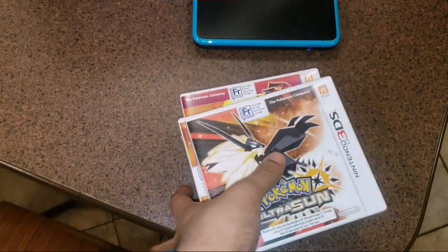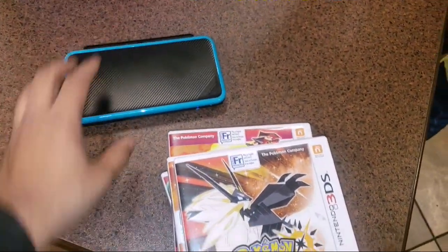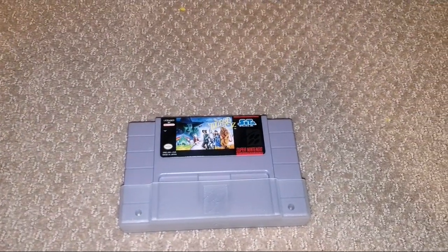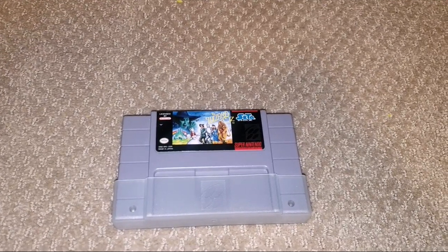Alright, so I'm picking up all these games and a 2DS for $140. These are the games. And the charger's in here. And the charger's there? Yeah. Okay, perfect. Alright, here's a recap of what I found during Black Friday as well as the last pickup that I did. But just a random story. I did get this game right here with the manual, Wizard of Oz, which I don't have in my collection yet for the Super Nintendo.